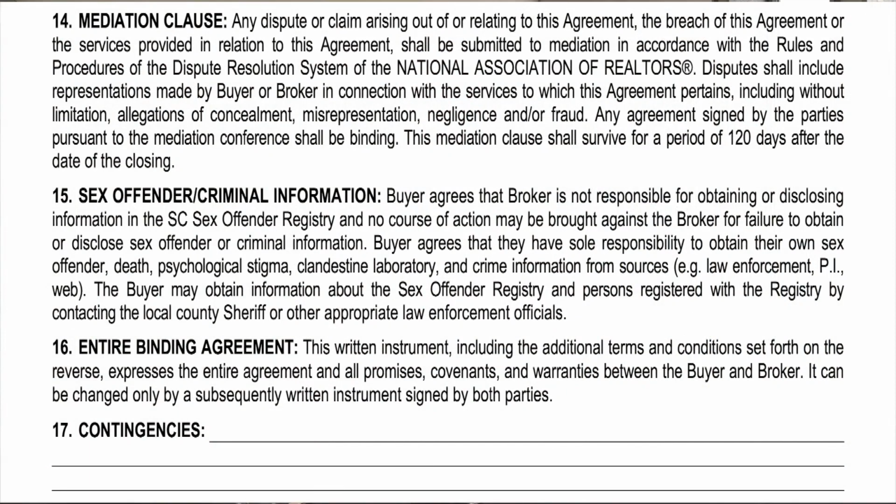Section 14, mediation clause. Any dispute or claim arising out of or relating to this agreement, the breach of this agreement, or the services provided in relation to this agreement shall be submitted to mediation in accordance with the rules and procedures of the dispute resolution system of the National Association of Realtors. Let me stop right there. It says shall be submitted.